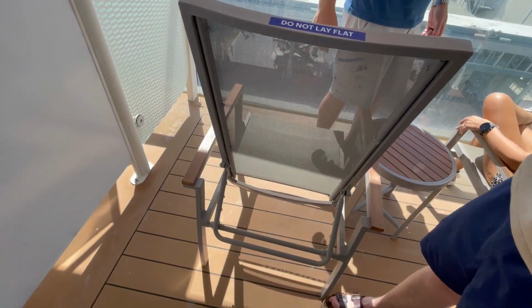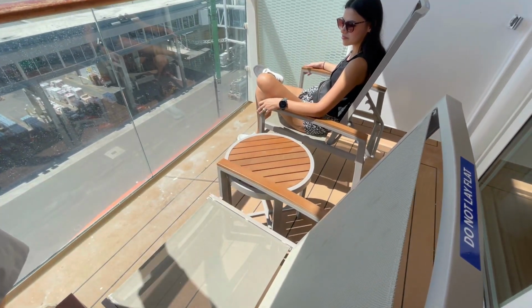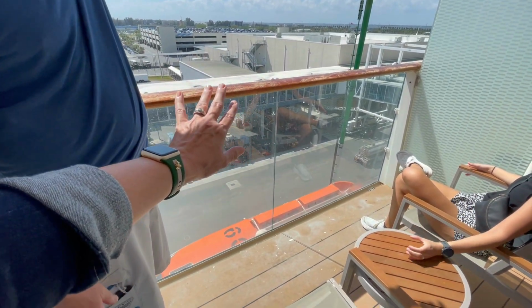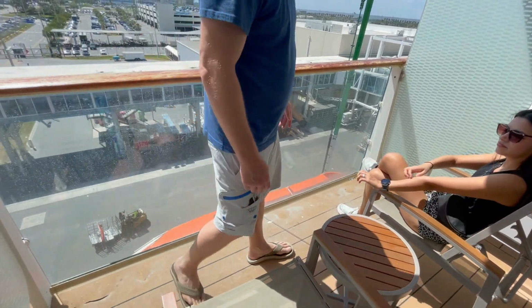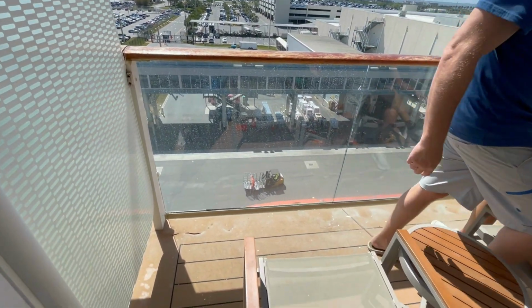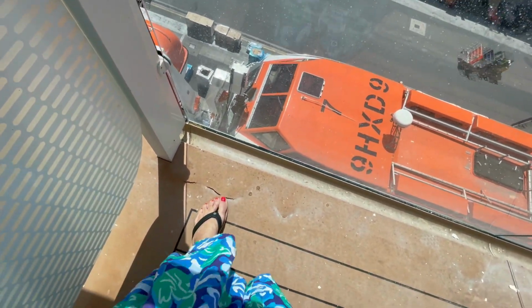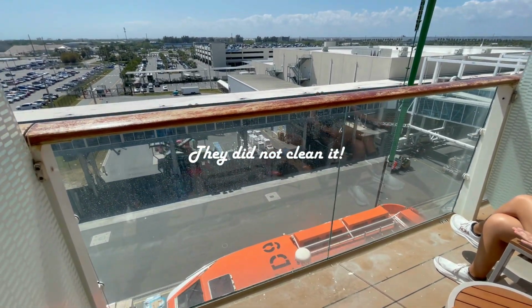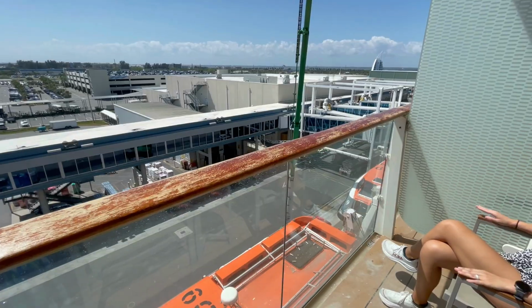The chairs do lay back, so that's great. There are no ottomans for your feet, but you could use that if you really wanted to. This is kind of filthy and old and dated, but I figured because I saw all that. But you know, they're trying to clean it and do it as best they can for an older ship. That is a little weird there, this piece. And they're going to clean this during our cruise, so that won't be bad.